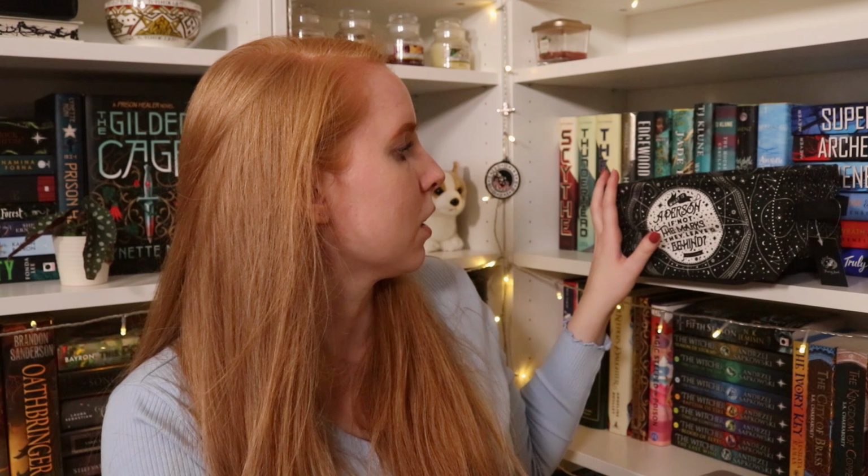Yeah, I see that. I have a book organizer from another book box. I don't actually use that one. It's just for display, but I do like having them as display items on my shelves. I don't know if I can put it here because it's probably gonna fall down. That doesn't look safe, not even one bit. Okay, that'll do.